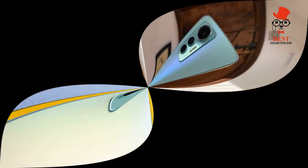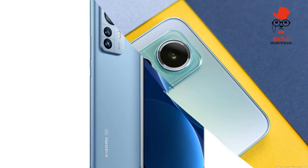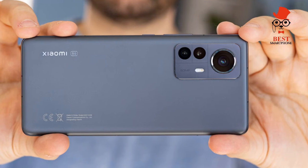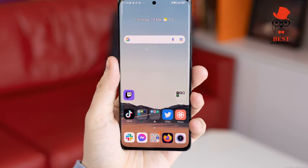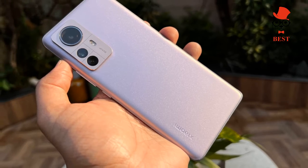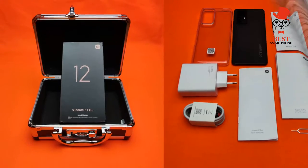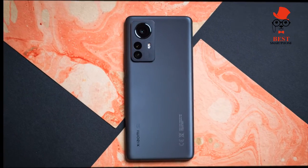Xiaomi 12 Specs: Android 12 with MIUI 13. 6.28 inch FHD+ AMOLED 120Hz curved display, 20:9, 480Hz touch sampling, HDR10+, Dolby Vision. In-display fingerprint sensor. Gorilla Glass Victus. 4nm Qualcomm Snapdragon 8 Gen 1. 8/12GB RAM LPDDR5. 128GB or 256GB UFS 3.1 non-expandable storage.